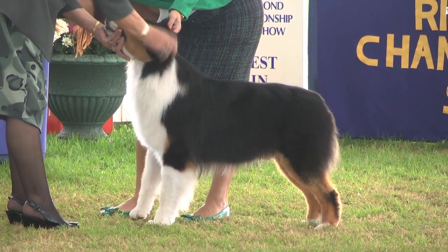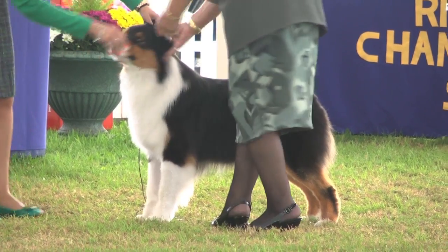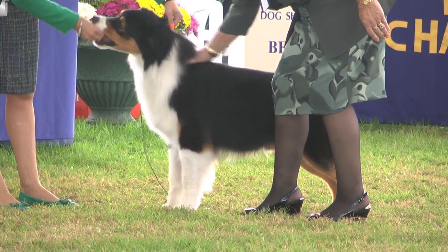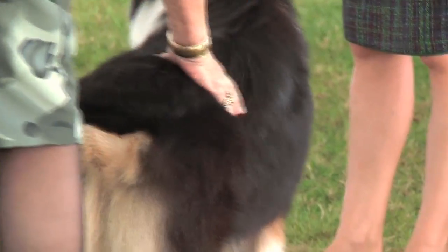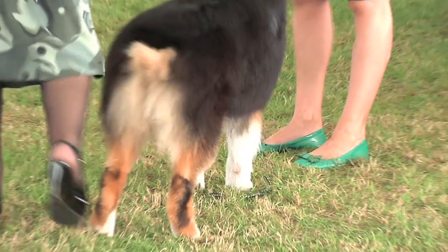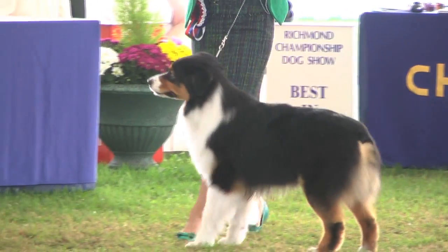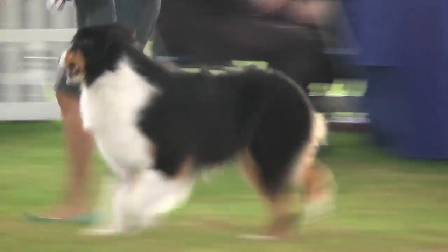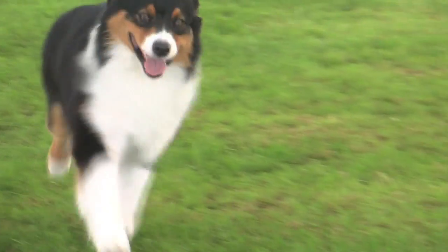Next, we have the representative from the pastoral group. This is the Australian Shepherd Dog, number 2580. This was sent through to the group by Michael Vines. There are many theories about the origin of the Australian Shepherd. Despite its misleading name, the breed as we know it today probably developed in the Pyrenean Mountains somewhere between Spain and France. This is the Australian Shepherd, 2580 from the pastoral group.